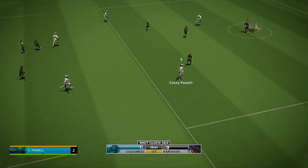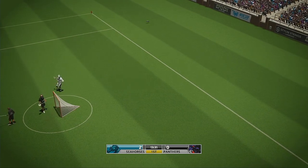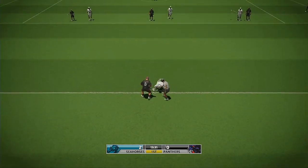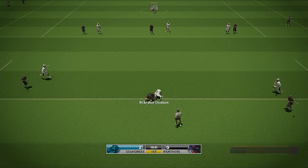10 wins it for the away team. Lets one fly. And bullseye. What a goal. Set and ready for the restart. It's 2-0 for the away team.